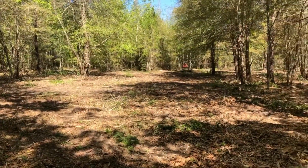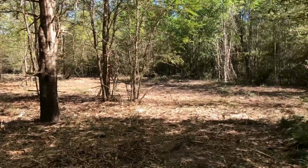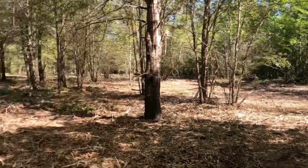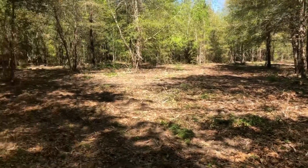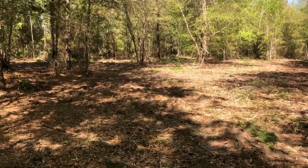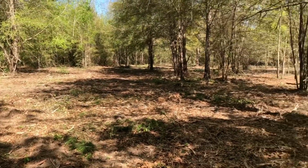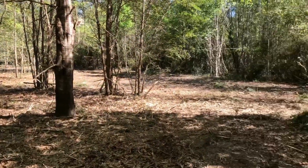Well, we're just finishing up, and this is the end result. We'll let this go fallow for about a month, then come back in and disc it. We built about 3 acres of food plots and a little over a mile of road since yesterday at noon, and we're just finishing up now.